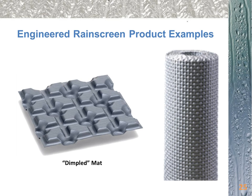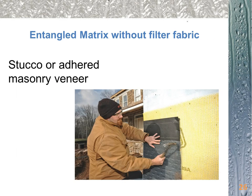Engineered rain screens. This is a term that you're all probably familiar with, and if not, you will be in the very near future. There are a few different types of engineered rain screens. This one that you see right here is considered a dimpled mat. A very, very good product. It drains, it ventilates on both sides. It's a costly product, but you'll see this used a lot for below-grade waterproofing. You're now starting to see it being used as a rain screen as well.